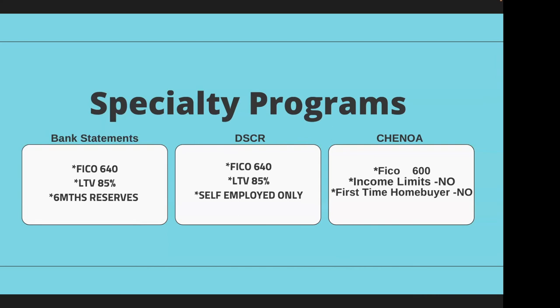The rent to mortgage has to be 80%. So you're going to take the rent that you would rent the house for, you're going to divide that into your mortgage, and it has to be at least 80%. So with a $2,000 mortgage payment, you've got to be renting it for at least $1,600 a month. And then there's no income to qualify. You're qualifying based off that. Okay. Now you have to have 2 months consecutive bank statements, and you do have to have 6 months in reserves. Both of these programs are not available in West Virginia or Texas.